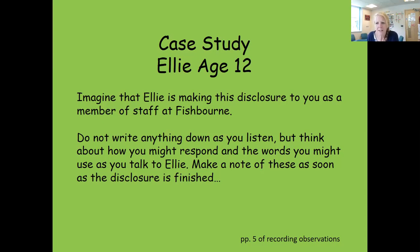What are the possible signs of abuse? What are you going to say in response to Ellie in that moment? And what are you going to write down? I highly recommend you press pause now and reflect on those 3 R's and have a go at that activity. And then we'll come back together.